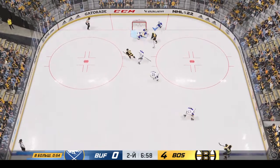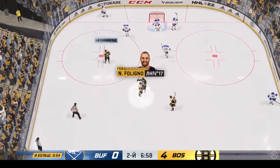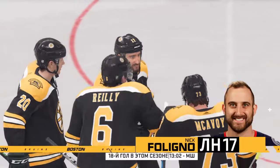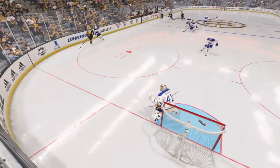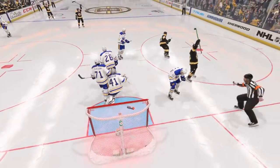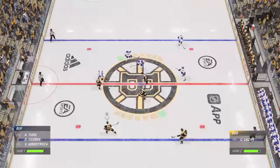Boston's on the attack. Here he is from the slot. He scores! A shorthanded marker. I don't think the penalty killers ever really look for a shorty, but if the opportunity's there, now they're more aggressive than they've ever been. Man, it looks like a bus depot in front of the net. You know it's a tough one when you can't see the goalie. That means he can't see the puck.